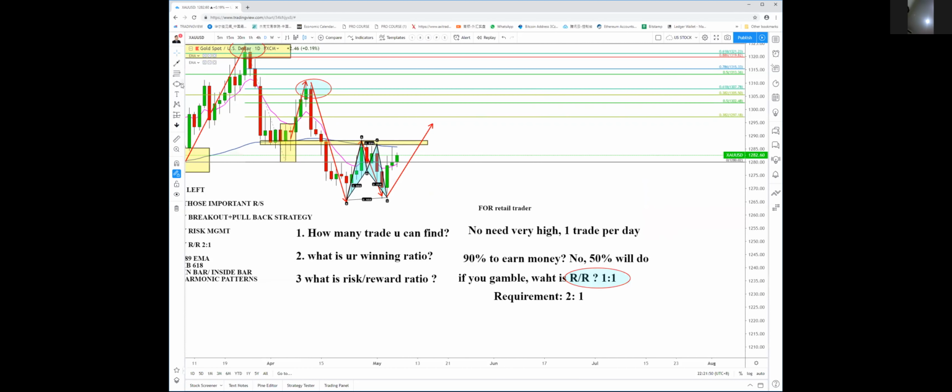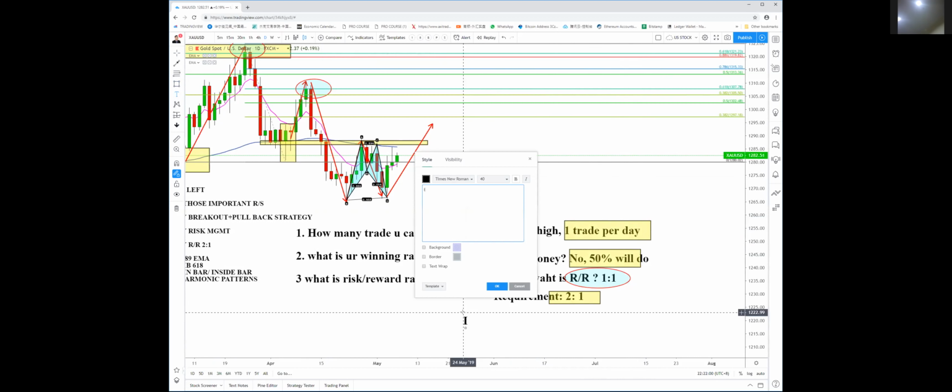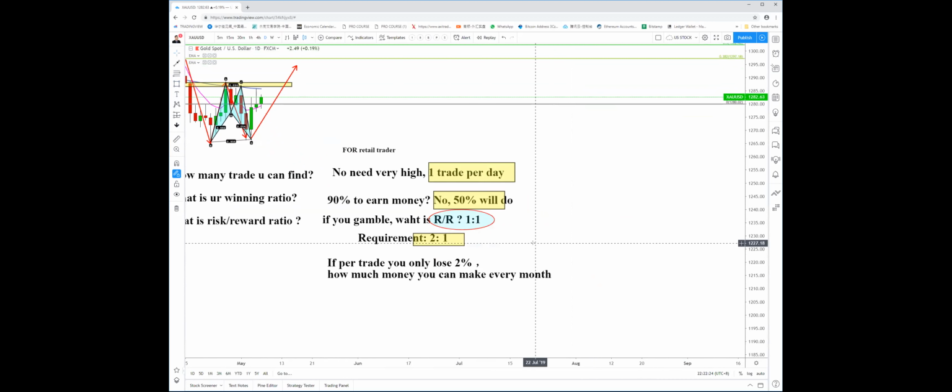Okay, so now let's calculate again. 1 trade a day, 50% winning ratio, and 2 to 1 risk reward ratio. And let's say per trade you only lose 2%. How much money can you make every month? Do you want to calculate? Do you know the answer? Anyone? How do you solve this question?